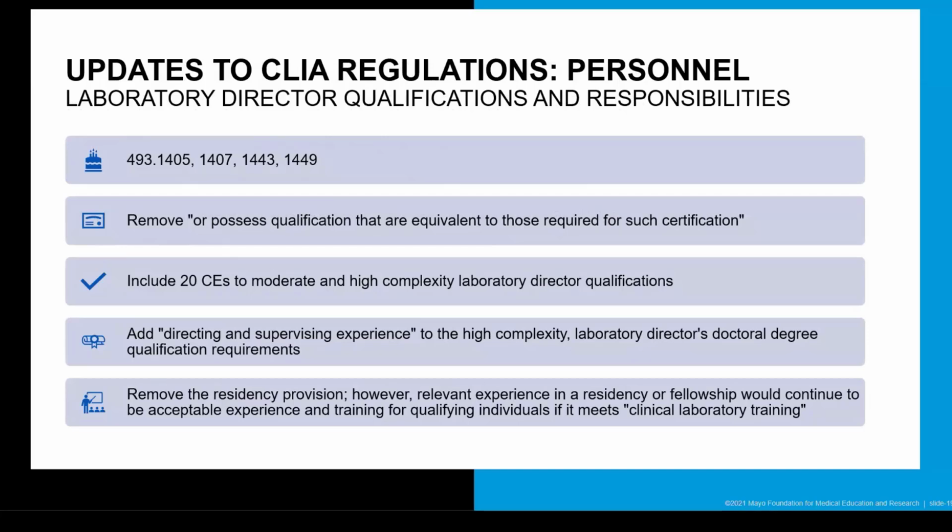This is updates to lab director qualifications and responsibilities for both moderate and high complexity testing. The final rule removed the words, in quotes, "or possesses qualifications that are equivalent to those required for such certification." So previously, an individual could meet the lab director qualification requirements if they possessed the qualifications to become certified, but weren't certified yet, didn't have that board certification. This rule changes that. It removed those wordings of being equivalent to the required certification.